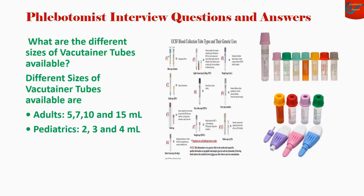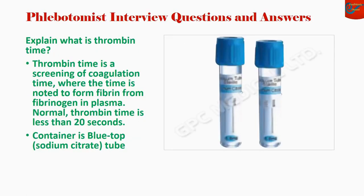What are the different sizes of vacutainer tubes available? Different sizes of vacutainer tubes available are: adults, 5, 7, 10, and 15 milliliters; pediatrics, 2, 3, and 4 milliliters.